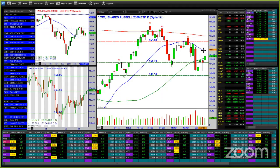Again, as I was saying, common sense here, the deeper something retraces to a prior high, the more that trend is put into question.